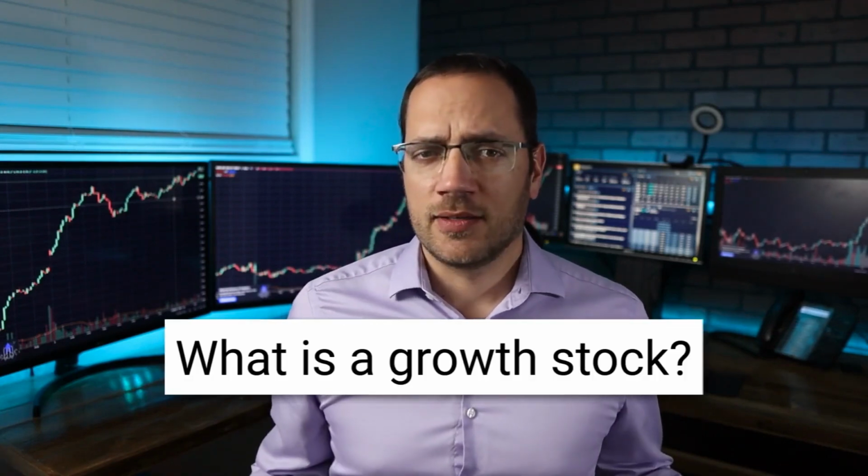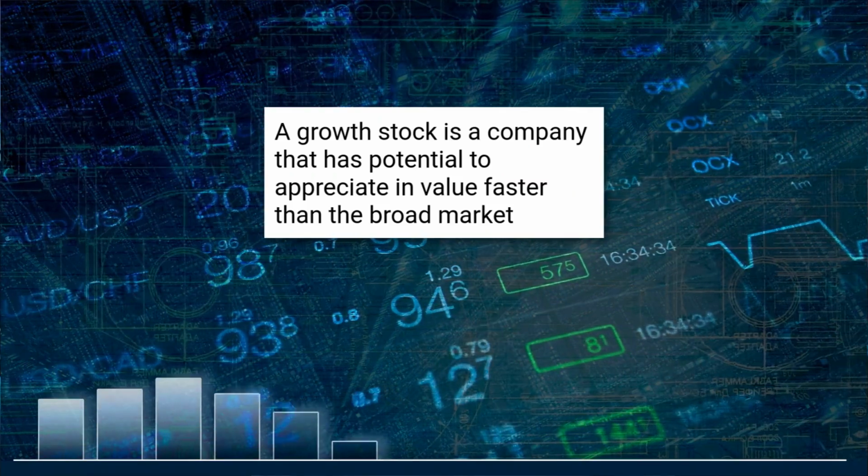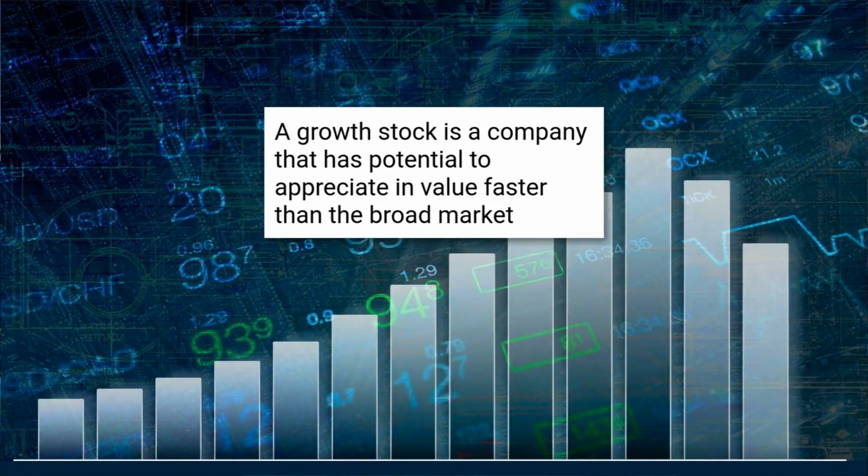The first question we should answer about growth stocks is, what is a growth stock? A growth stock could be defined as a stock that has potential to grow at a rate faster than the broader market. While it's not possible to see the future and know for sure which companies are likely to grow faster than the market, there are a few things we can look at to help us try to spot some potential opportunities. Growth stocks generally have a few common characteristics.